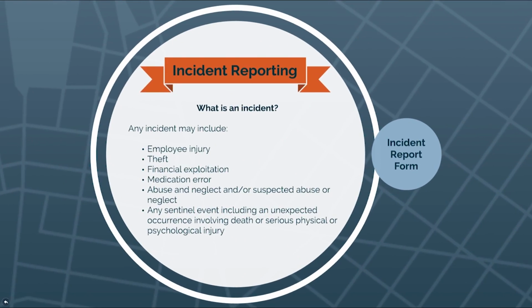La Maestra is committed to safety and security programs designed to minimize the risk of incidents. An incident is an event that occurs involving an employee, patient, or member of the public that results in or could result in injury or financial loss or damage. An incident may include employee injury, theft, financial exploitation, medication error, abuse and neglect and/or suspected abuse or neglect. Any sentinel event, including an unexpected occurrence involving death or serious physical or psychological injury.